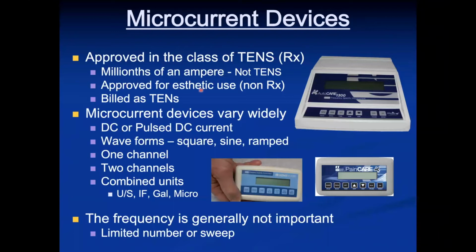If you're an esthetician or somebody that does facials, there's a non-prescription kind of microcurrent that you can use to do facial treatments. Helps with wrinkles because, as you'll see, it increases collagen production. If you are a healthcare practitioner or if you're a patient seeing a healthcare practitioner, they can bill for using microcurrent as if it is a TENS device, as long as they are using it for a diagnosis that includes pain. TENS is approved for the management of pain.